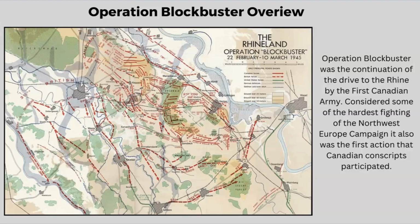The 2nd Canadian Corps was briefed by Lieutenant General Guy Simonds to his divisional commanders on the 22nd of February, 1945. Interestingly, he did not issue any written orders for this battle. It was all done verbally.